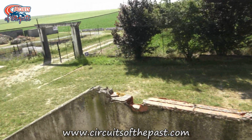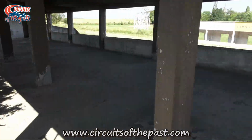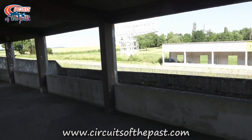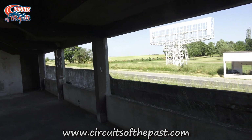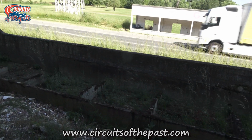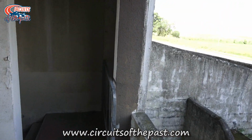Reims-Gueux was also famous for the annual 12 Hours of Reims. Over the years, permanent facilities were built, like these grandstands, a permanent pit area, a VIP building, and a timekeeper house. Also, the layout of the circuit changed a few times. If you want to see all of these layouts, I recommend watching the video Circuit Reims-Gueux All Layouts.